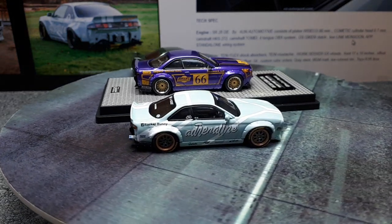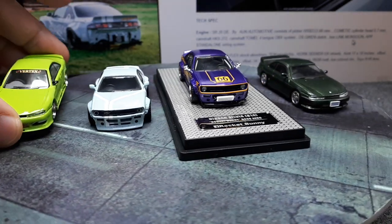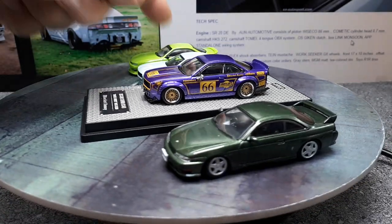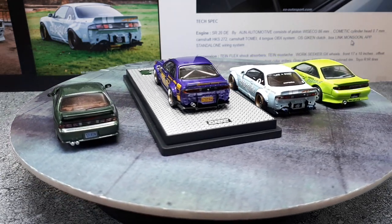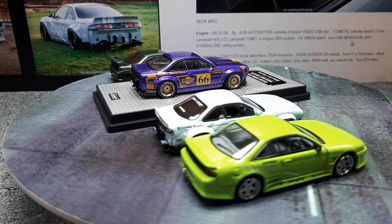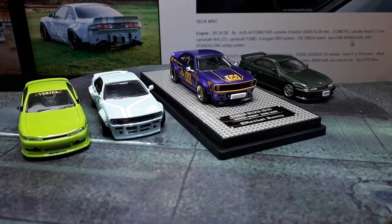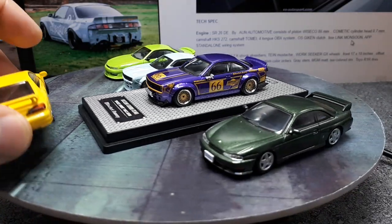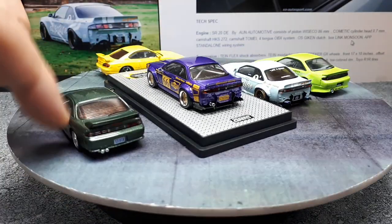And then we have the Tarmac Works Global of an S14 Silvia with a Vertex body kit. And that's pretty nice as well. I think I repainted the interior of that. I don't think it came with a light interior. Alright, another one. I think it's Diecast Masters again. It's a Silvia S15 Spec R, it says on it. And there's a DM logo on this one, but it's hidden underneath the muffler. So maybe there was one here. Let me see. Yeah, it's hidden under the muffler. It says DM on both of those.